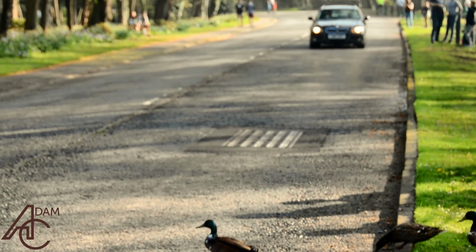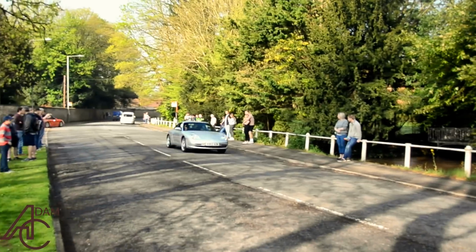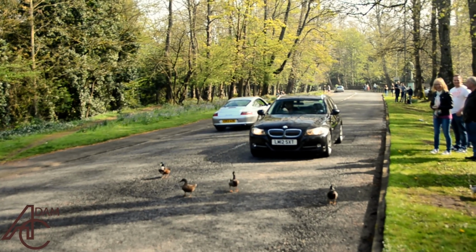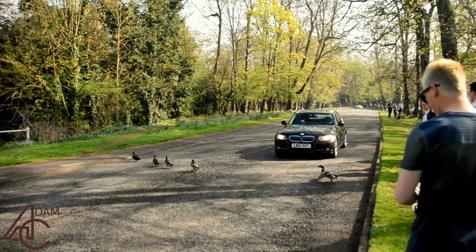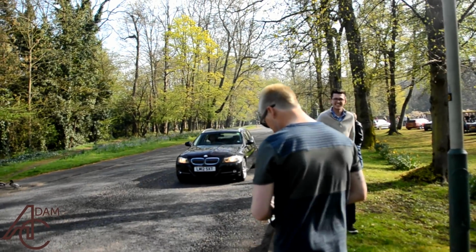Oh, duck crossing! Oh no! Oh, the ducks! They almost died. We should be a lolly duck lady. Well done, Ollie. Well done, Ollie.